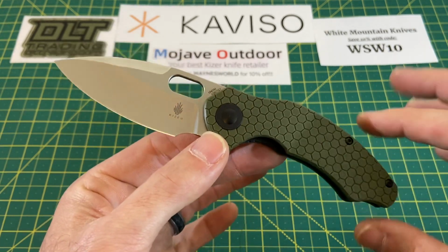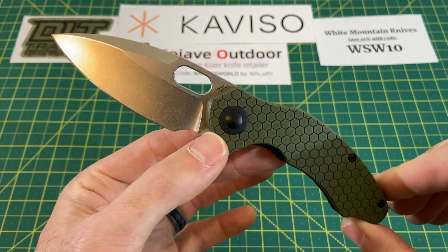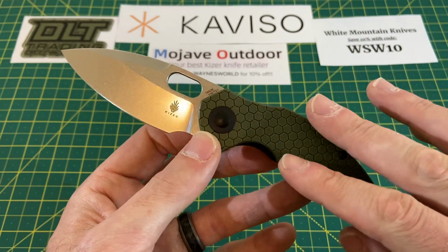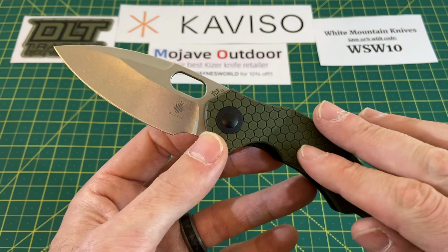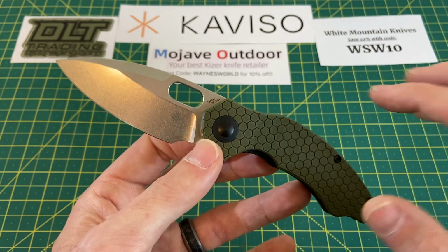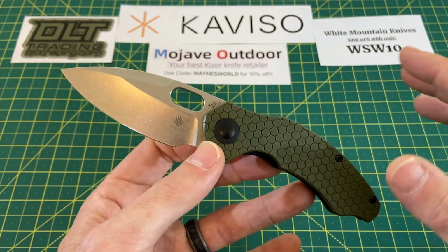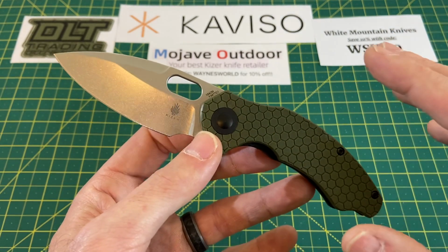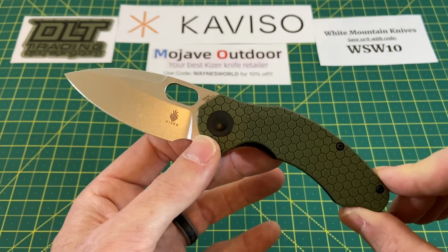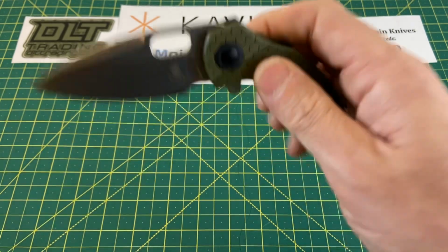I'm still in the review process of it. I'm going to put a little more pocket time on this guy. There's a lot of things that I really like about this knife, and I'm also finding some things that I wouldn't say are bad. Definitely not negatives, but some things that maybe I would change, or some things that I would like to see changed. But at the end of the day, it's very good.